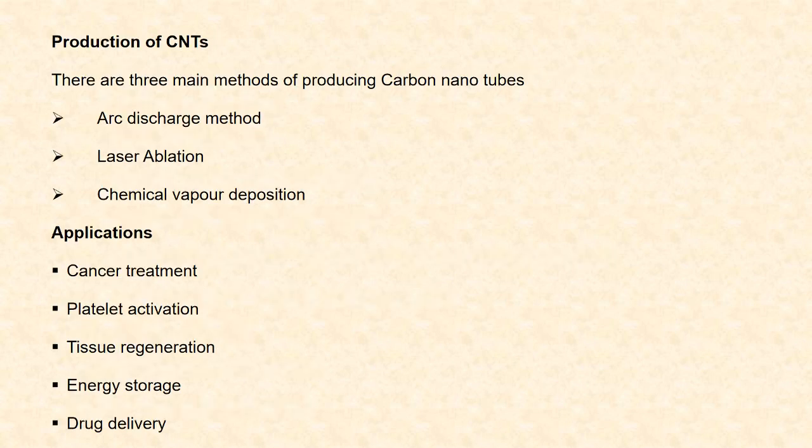Next is production of carbon nanotubes. They can be produced by three methods: arc discharge method, laser ablation method, chemical vapor deposition. In arc discharge method, two graphite rods, one is anode and other is cathode, are placed in an inert environment, that is in helium or argon, and a strong current of 100 amps, either DC or AC, is passed between the two terminals, that is anode and cathode. This generates arc-induced plasma that evaporates the carbon atoms in the graphite. Nanotubes grow from the surface of these terminals.